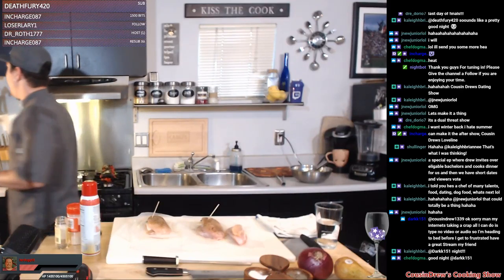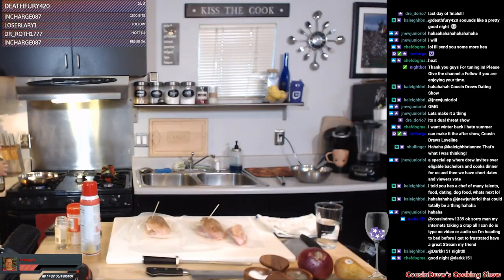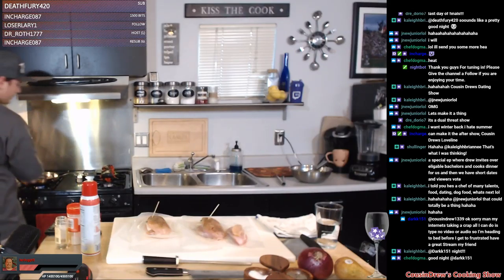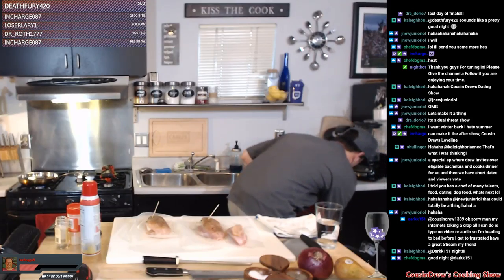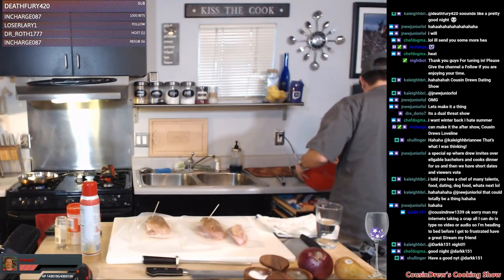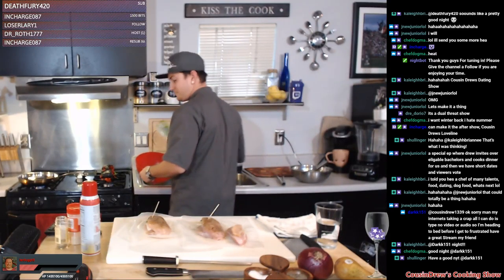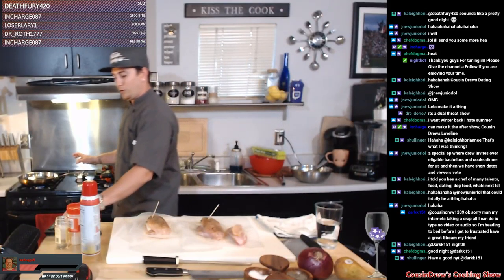All right, so we're going to get some extra virgin olive oil in the pan. Heat it up. Want to get some good color on these chickens. All right. Let's get a bowl ready for our peppers. Like I said, we're going to put them in a bowl. We're going to put some plastic wrap over them, and we're just going to let them steam. So oil's heating up.